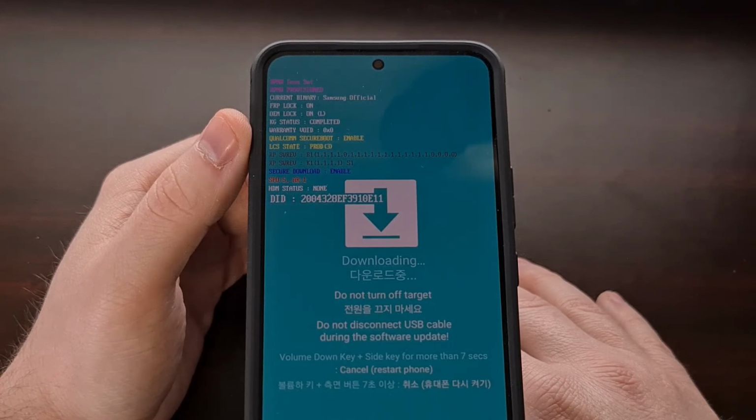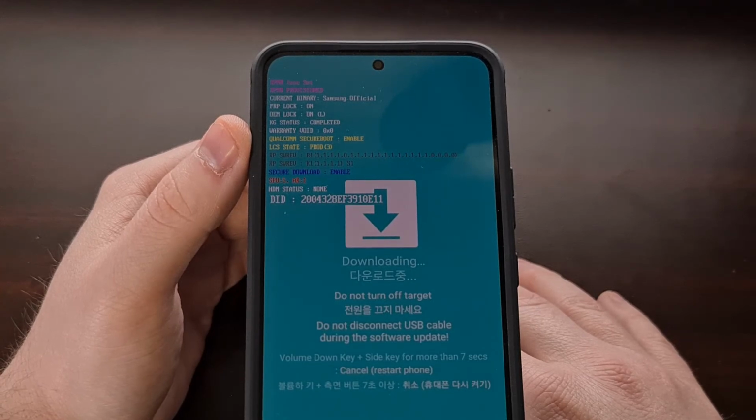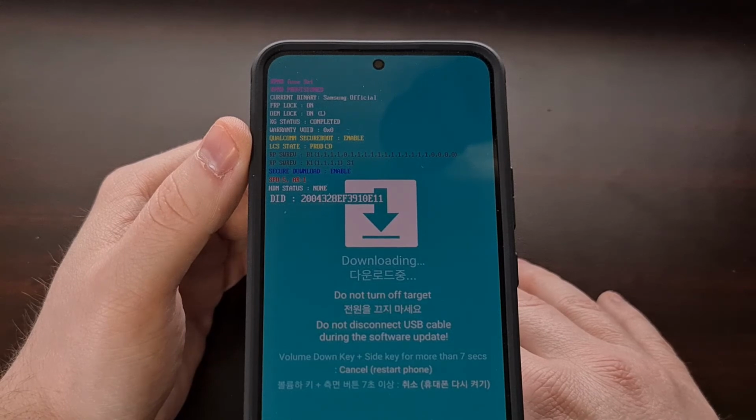So 0x0 means that the warranty has not been void and that Samsung KNOX has not been tripped. However, if you see something else, this usually changes to 0x1. If you see something like that, that is not 0x0, and instead you see it displaying 0x1, then that means Samsung KNOX has been tripped, and that means you are not going to be able to use all of those features that I mentioned above.